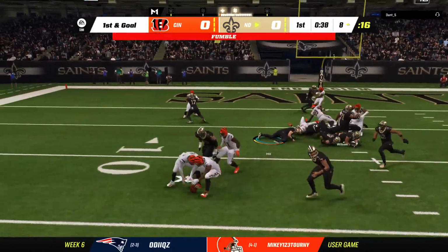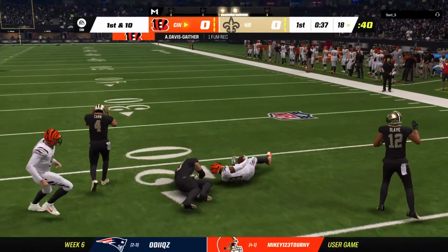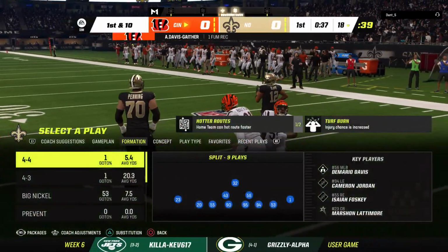Hill's hit, and he lost the football. And the Bengals grab it. And he returns it here to his own 18-yard line.